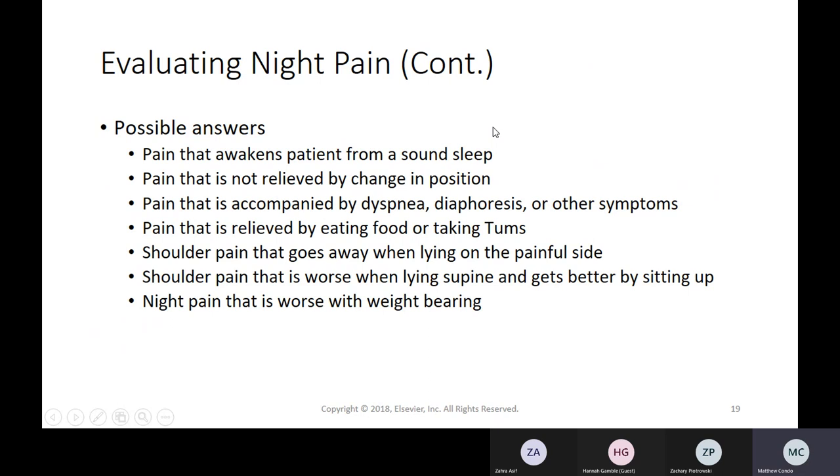The Tums, that one didn't really apply to her. She didn't really have a painful side or a painless side. Like I said, she wasn't a shoulder patient. She was more low back pain. And like I said, she was ambulating with a wheeled walker at that point. So weight bearing was not good. Like, and I had to help her get back to the exam room.